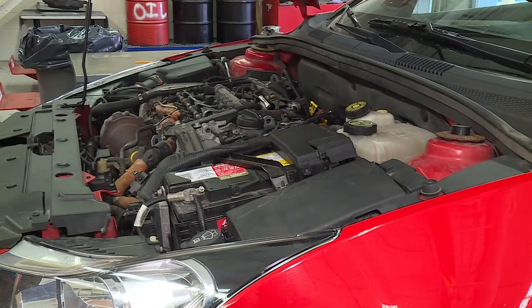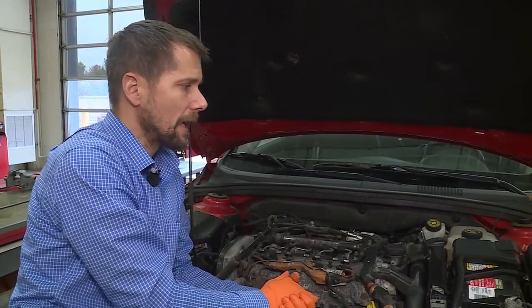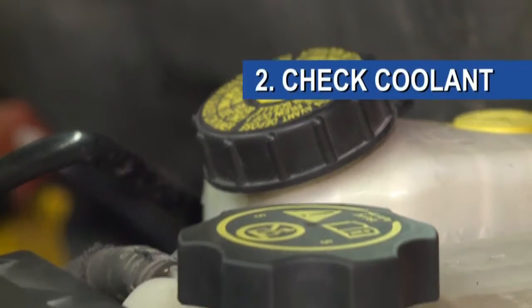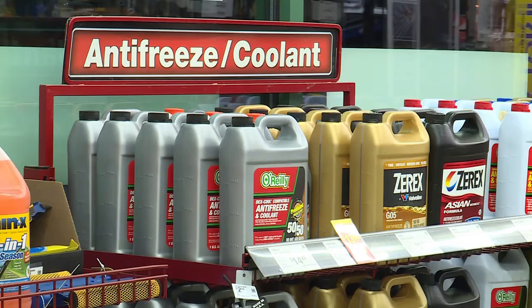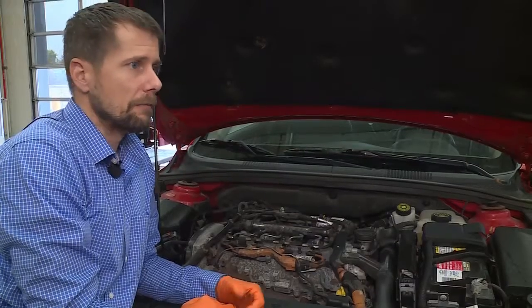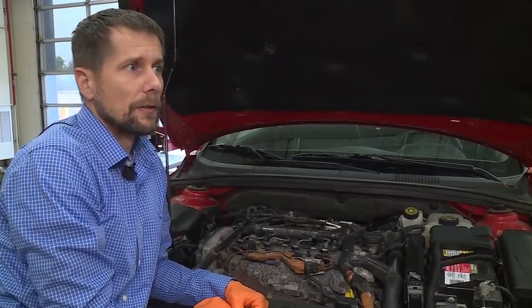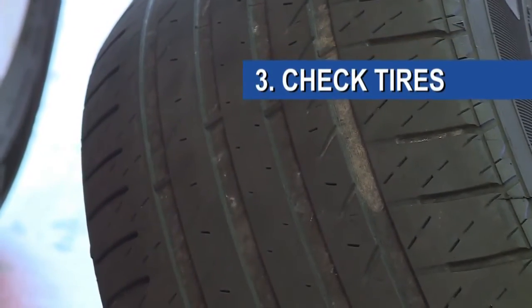In the summer months, your starting system does not require the cranking amps out of your battery as it does in the wintertime. The second thing you'll want to do is check the coolant level and its freezing point. The antifreeze could freeze, and that could cause problems with the engine, such as the block cracking and so forth. The last and most important thing to check in your car is the tire pressure and condition.